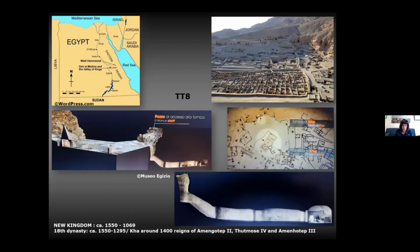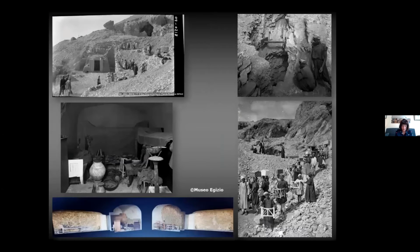The Italian archaeological mission used 250 workers to dig in pursuit of the tomb for several weeks. Schiaparelli was granted permission to bring the 440 objects found in the tomb to Turin, leaving only a few objects in Cairo, and since then, the grave goods of Kha and Merit are exhibited at the Museo Egizio.